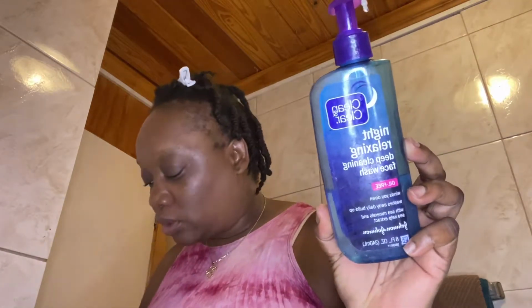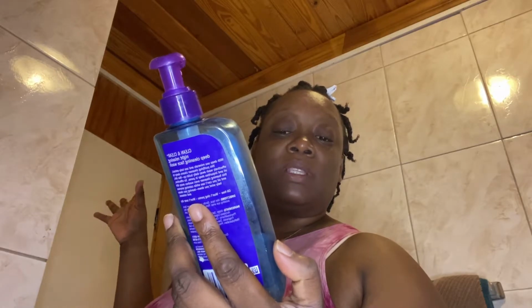Alright, at night, I like to cleanse with the Night Relaxing Deep Cleaning Face Wash. This is by Clean and Clear. It's an oil-free face wash cleanser. And it says it's supposed to wind you down. It washes away daily buildup with sea minerals and sea kelp extract. So before I do this, I'm going to saturate my face first.